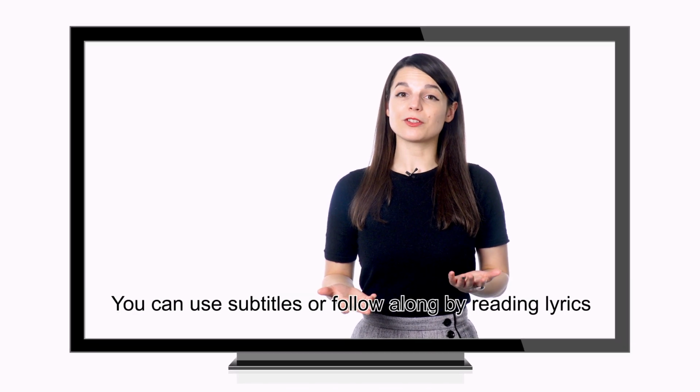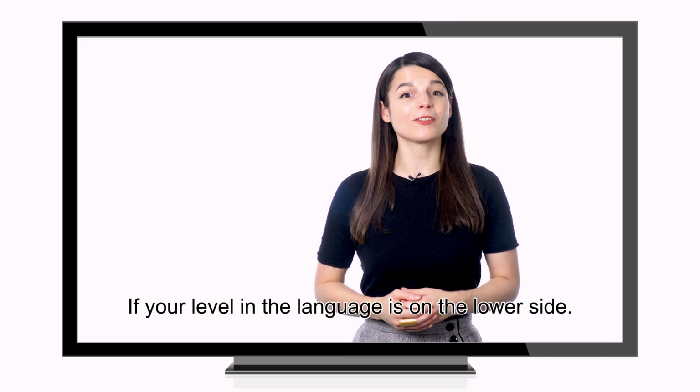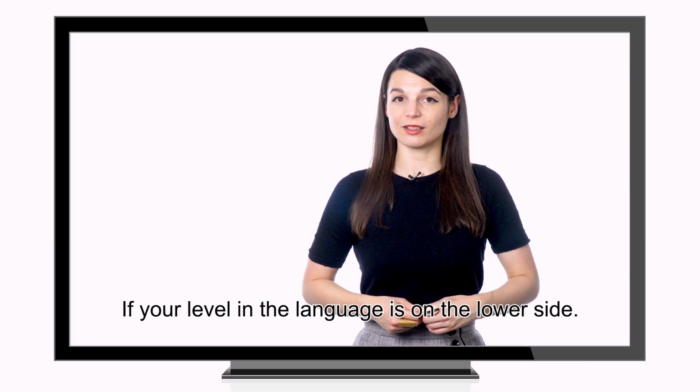You can use subtitles or follow along by reading lyrics if your level in the language is on the lower side. It also helps if you approach this language learning time as fun and not work. Don't force yourself to watch movies you don't like or listen to a kind of music you have no interest in. The point is to keep a casual, relaxed study environment.